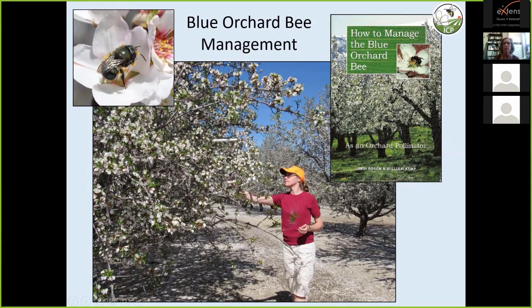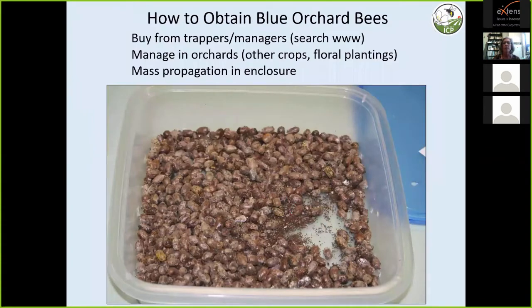So this is my postdoc, Natalie Boyle, who's out checking out almond flowers, actually counting some for a project. So in order to start using the blue orchard bees, you have to get some. So where do we get some of these cocoons that are knocked, scraped out, or punched or pushed out of the nest cells?